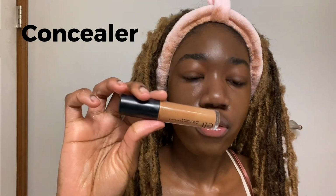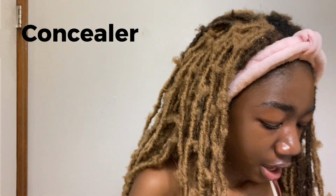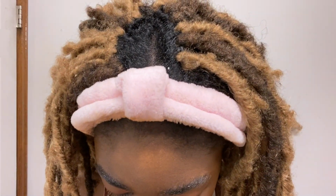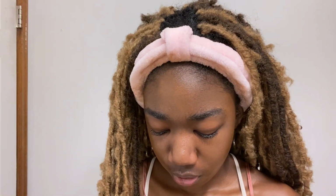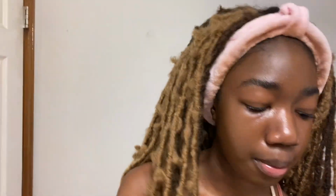My edges. Wow. Okay. It's concealer time, my favorite time. I'm gonna use this e.l.f. Camo Concealer. I'm a big e.l.f. girl, even before everybody started hyping them. I was doing my makeup with e.l.f. products because that's what I could afford, and that's still what I like. I don't want to spend a huge amount of money on makeup.